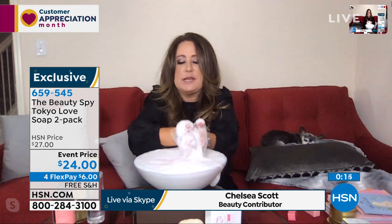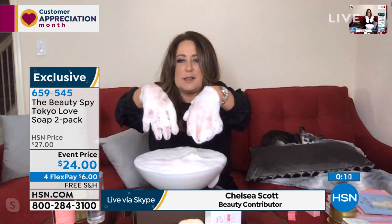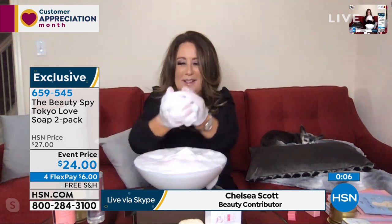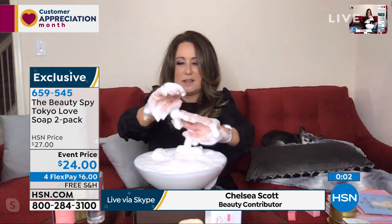But if you guys have never tried this soap, it is really, really incredible. And obviously it's great for washing your hands too, because right now when you're washing your hands, they're looking all kind of cracked and dry. This is a way for you to keep your hands moisturized at the same time. Look at my little paws. I know that. And looking at that bowl, that is amazing, Chelsea, because you can really see how rich this is.